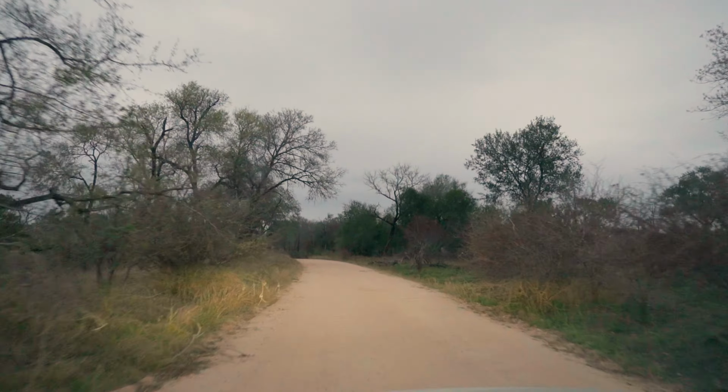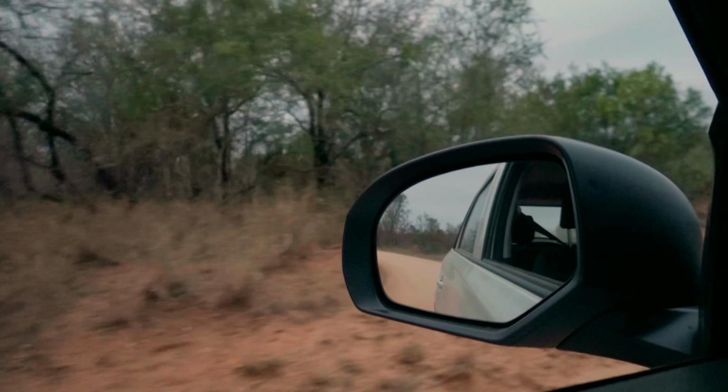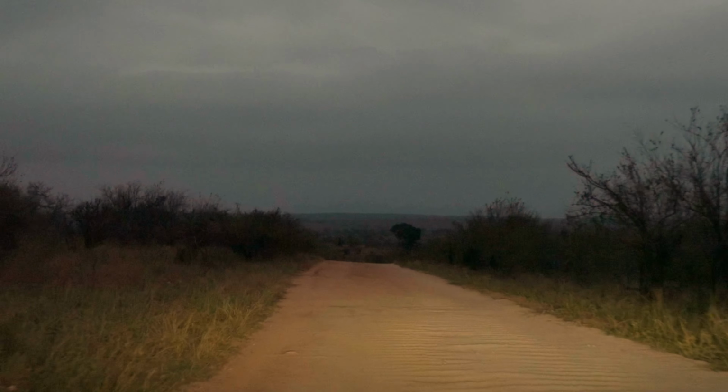Fingers crossed. Time just flies when you're in Kruger Park. We got up at 6:30 and now it's almost 10.5 hours later. I don't know where the time went, but we're running super late. We are on the dirt road and it's getting dark very quickly. It's almost dark and we have 10 minutes to go until gate closing.